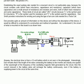John Smith provides instructions for winding and using the type of air core coils needed for a Tesla coil. He provides quite an amount of information on this device, which we're taking a look at, and without his description of the device it would be difficult to understand its construction and method of operation. As I understand it, the circuit of what is mounted on his board is as shown here.